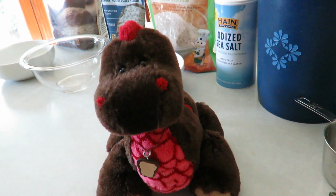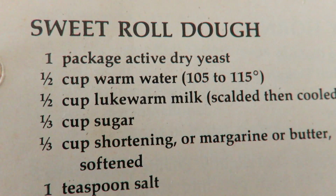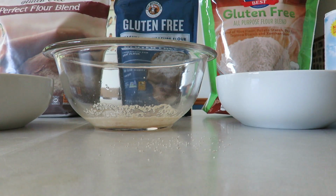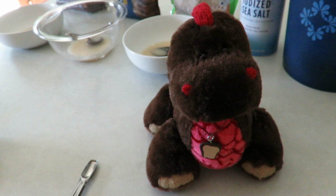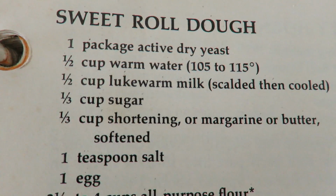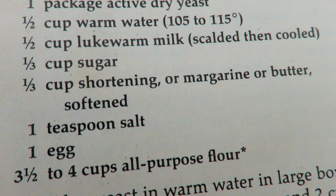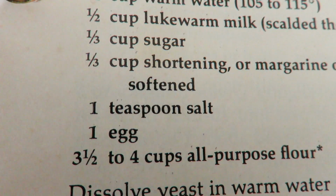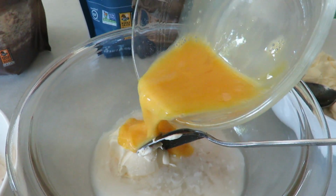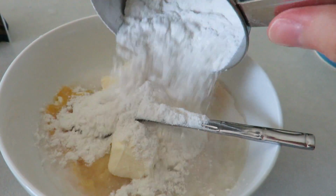First, we need to dissolve the yeast in the water. That is 2 1/4 teaspoons of yeast and 1/2 cup warm water. I've run out of spoons. Now that the yeast is dissolved, we can add in the remainder of our ingredients, which are 1/2 cup of warm milk, 1/3 cup of sugar, 1/3 cup shortening, the good stuff, not that Smart Balance, 1 teaspoon salt, 1 egg, and 3 1/2 to 4 cups of flour, but we're only adding in half of it for right now.